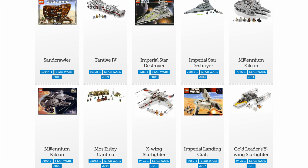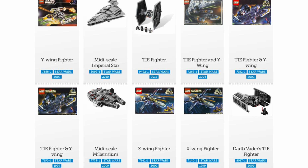It got 17% of the vote. Some great sets here as well. Tantive IV, Imperial Star Destroyers, Millennium Falcons, the Sandcrawler. Again, UCS sets were not included in this, so don't forget that. A couple of Y-Wings probably. So very happy. I think New Hope has some great sets in there. I mean, the Imperial Landing Craft didn't see much screen time, but they still got it in here as a set. I think LEGO's done a great job here.